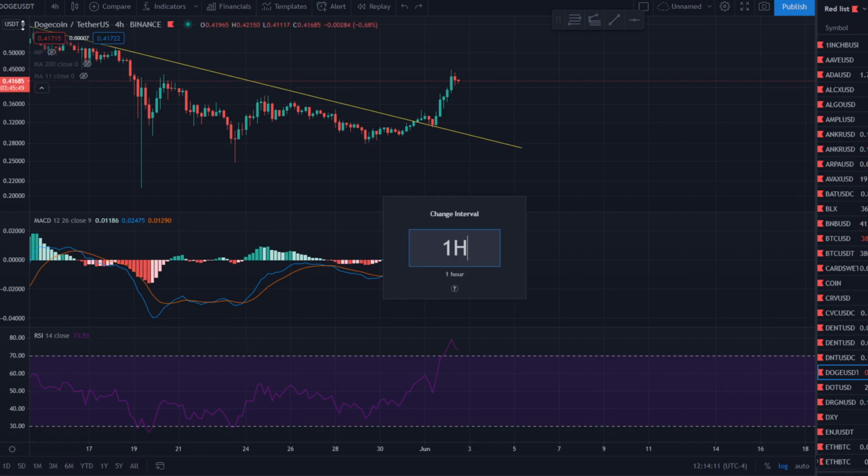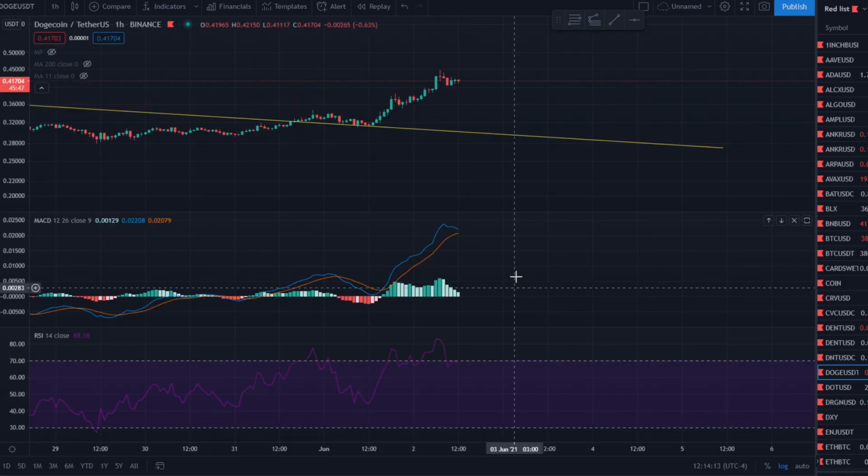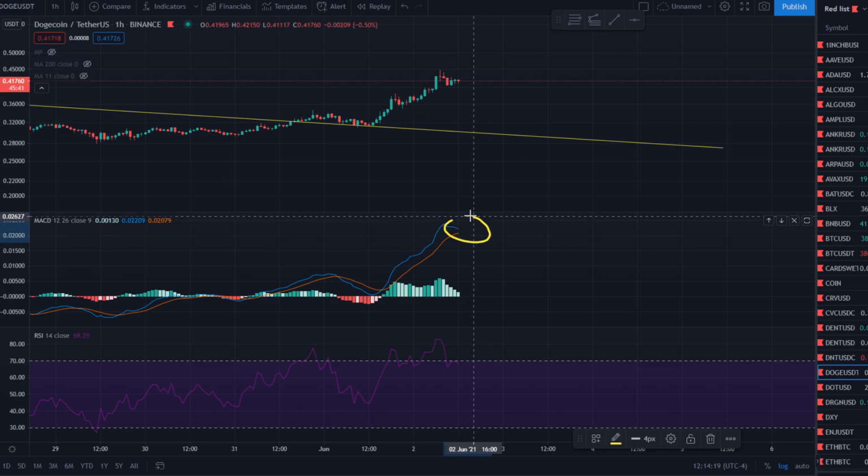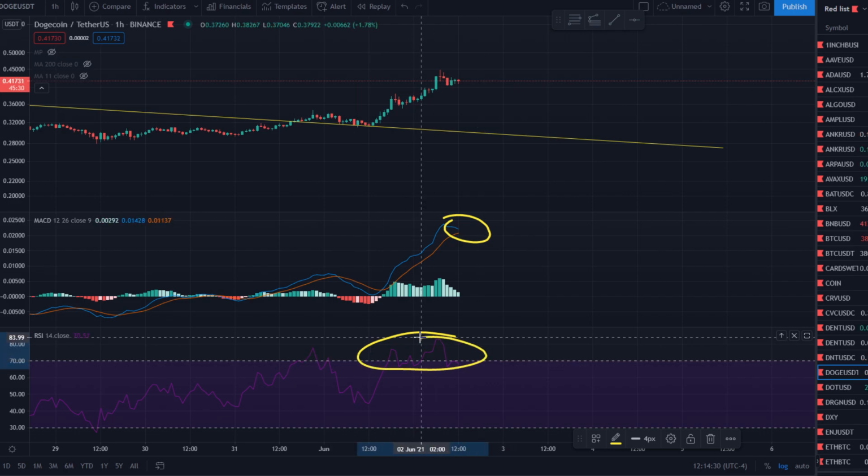Let's zoom into that 1 hour. We're really zooming in, seeing what is going on. Yeah, and what I just said is correlating right here. We are cooling off on the 1 hour. We're about to get the cross, get some negative momentum, but this does not mean Doge is going to crash. It just means we're going to have a little bit of pullback, like I just mentioned. It's very healthy. Even on the 1 hour, we've been overbought for a while now, for the past several hours.